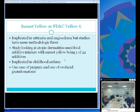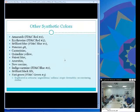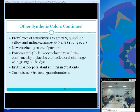This is another one, yellow number six, sunset yellow, and it's implicated in urticaria and angioedema. The studies have the same methodological flaws. Studies looking at atopic dermatitis used a food additive mixture with sunset yellow. It was one of 22 additives, so it's hard to interpret. It has been implicated in childhood asthma, Henoch-Schönlein purpura, and orofacial granulomatosis. There are other synthetic colors, and they are all implicated in urticaria, angioedema, asthma, and atopic dermatitis, but no convincing studies were found.